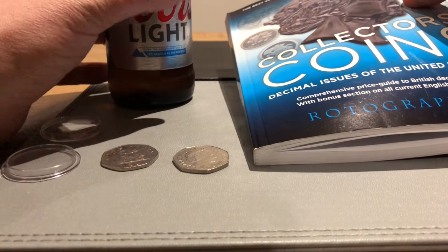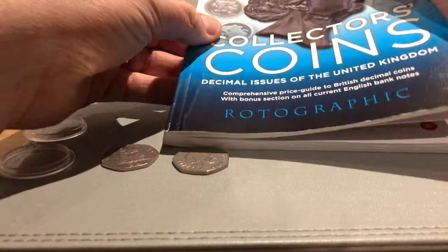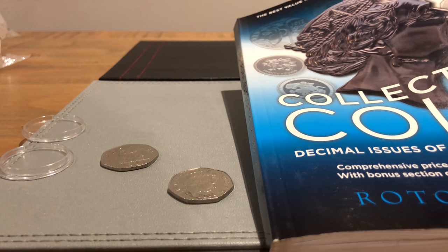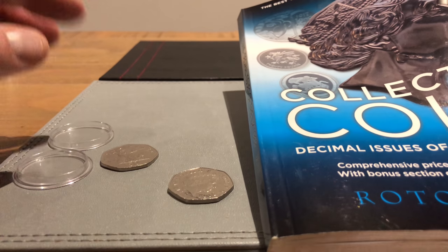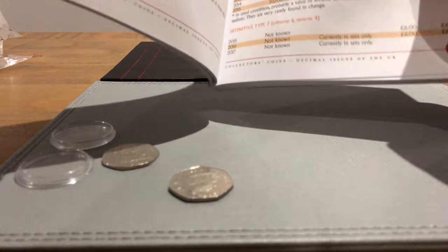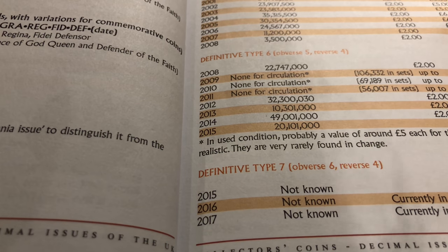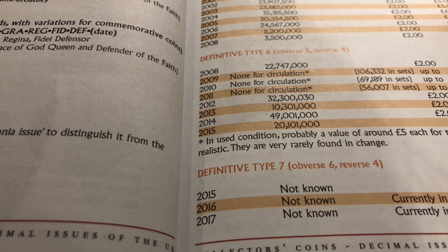Hey guys, and we are back. So, celebratory beer here. So, got the book. This is last year's. I think it's last year's. There is a new one released this year, which I might get, just for the figures and everything. So, let's have a look. I bookmarked the pages. If you read here, the 2009, 10, 11 are not for circulation. And that's why we look for them.